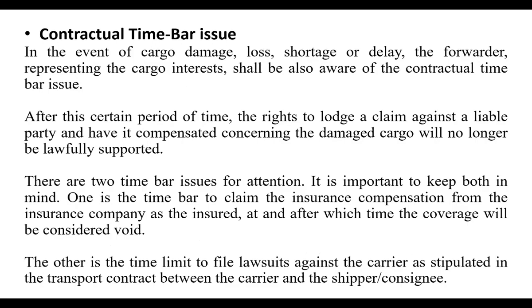In every cargo transport, whenever there is a damage, loss, shortage, or delay, the forwarder, which is representing the cargo interest, shall also be aware of the contractual time bar. So after a certain period, the right to lodge a complaint will no longer hold lawfully. Therefore, you must know the contractual time bar.